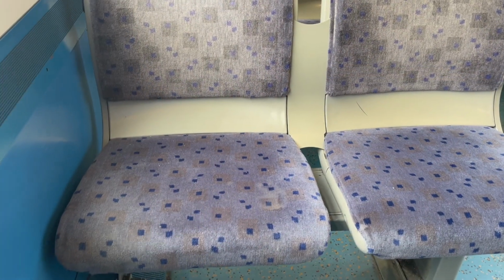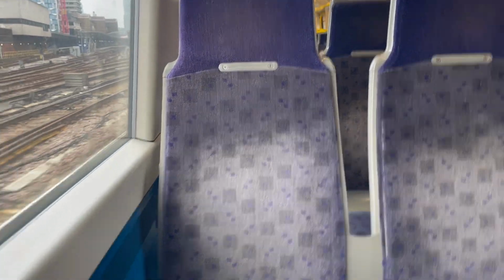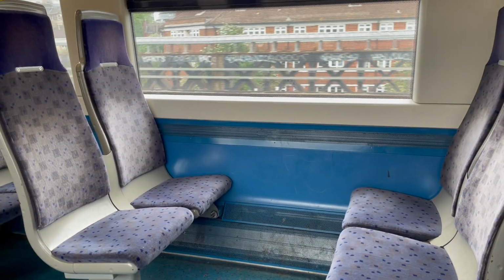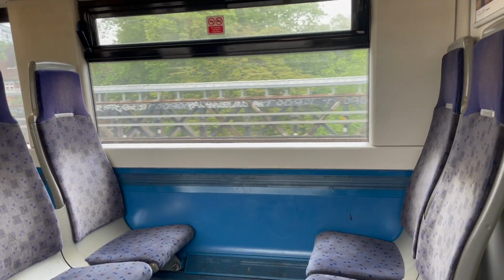So of course, with it being the TfL3 on a Southeastern train, and bizarrely we didn't do this in our Southeastern fleet review if I recall, we're going to see, are the seats broken? No, no, and no. Well, there you go.